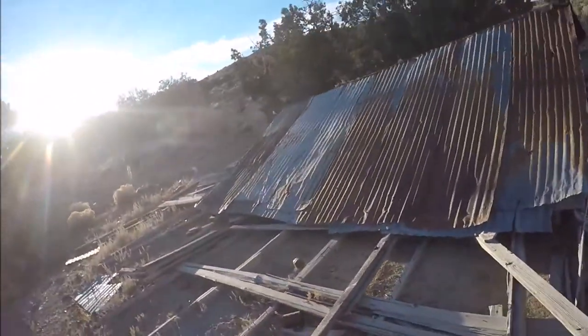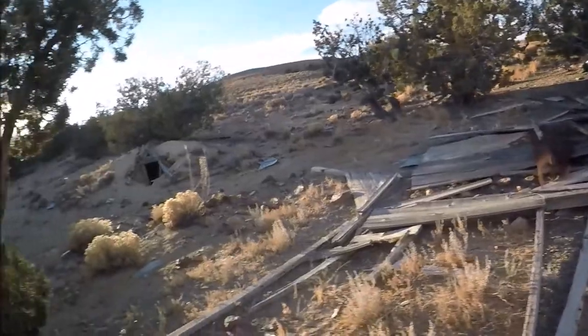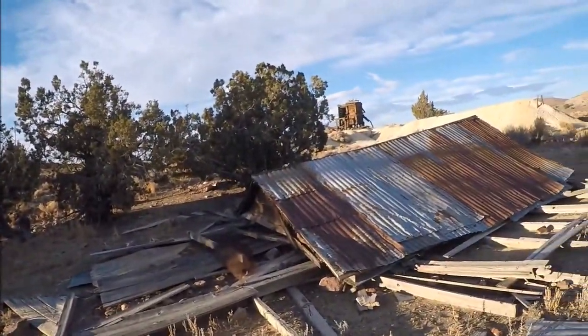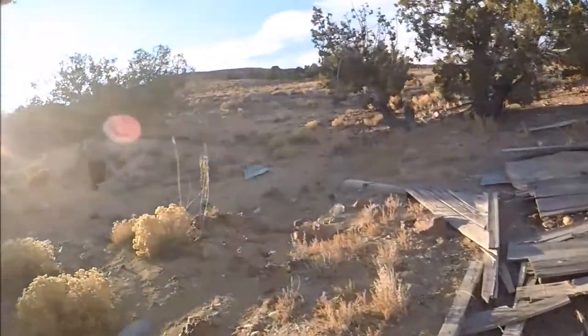Not sure how much snow they get in this area in the wintertime. I don't think tons of snow, but might get a foot or two. About 6,400 feet, I think. 63 right here. Camped at about 65.